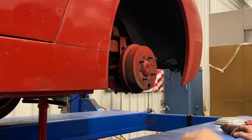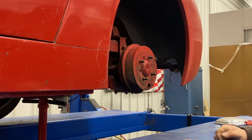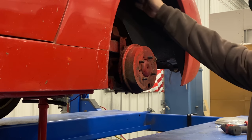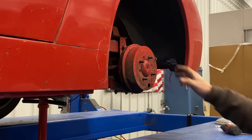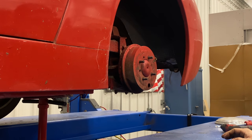Looks like when they painted the car, they must have had the wheels off of it. Everything in here is painted red. Then they must have come back with some black, sprayed that in the wheel wells. This isn't the way you should paint a car today, but I know it's typical of what was done in the 70s.